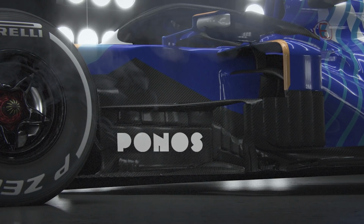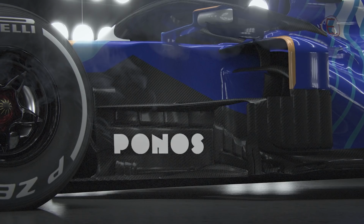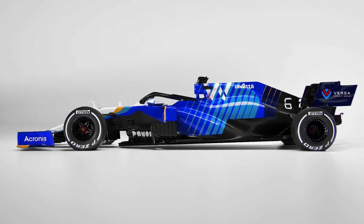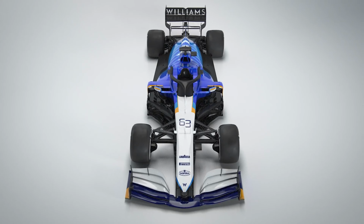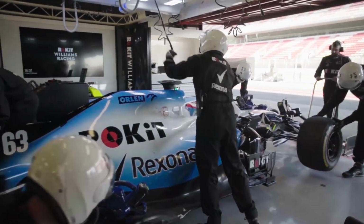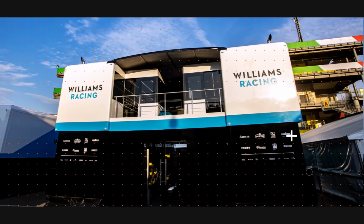While it's very much an evolutionary design, the race's technical expert Gary Anderson described the car as impressive. And while it's not going to suddenly turn Williams into a front runner, it's a neat evolution of last year's car and a first step in the right direction. Williams is in a much better place at the start of this season than it was last year, and certainly 2 years earlier when it was unable to run in the early days of testing.